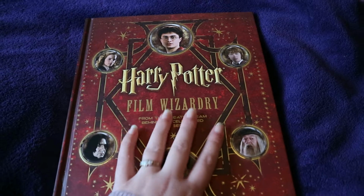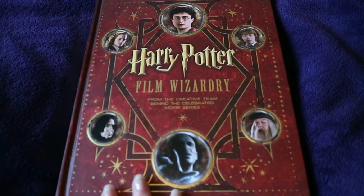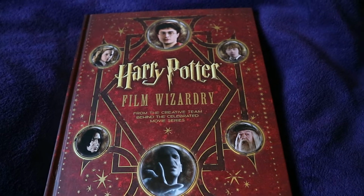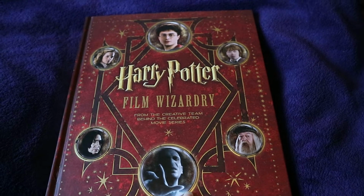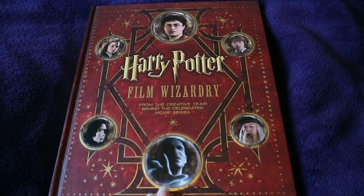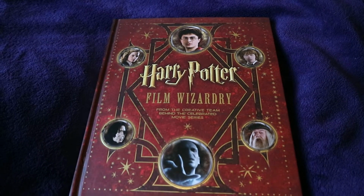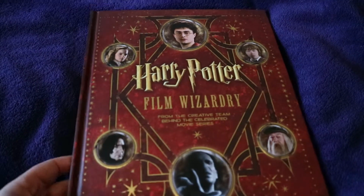So this is quite a hefty book. It's one of their big annual books. I actually bought this from Harry Potter Studios tour. You can buy this also, I think, in WH Smith's. You can get it off Amazon and probably Waterstone's website and other places. But yeah, this one I wanted for a really long time. Out of all the big annual books on the Harry Potter films, this is the one that I really wanted the most. So when I got it, I was so happy. And yeah, I'm just going to show you what's inside.